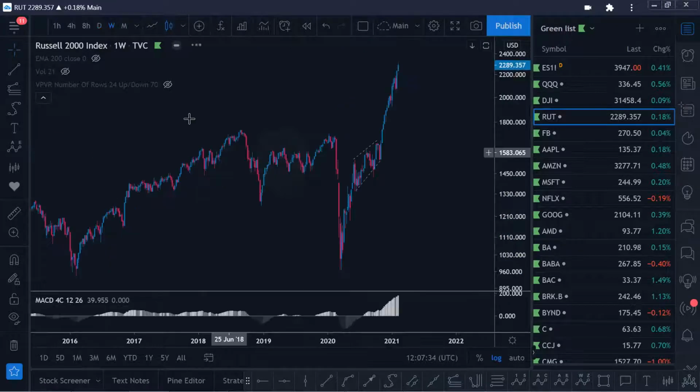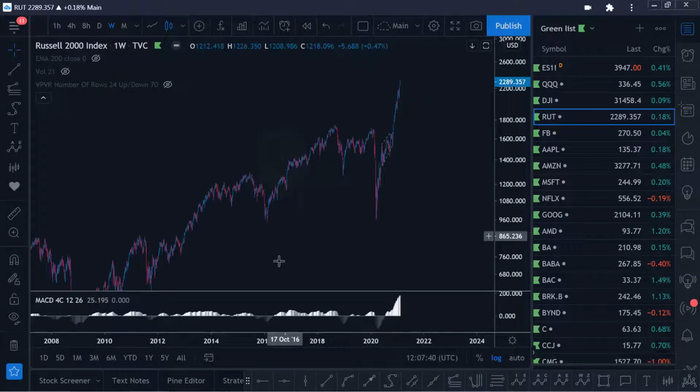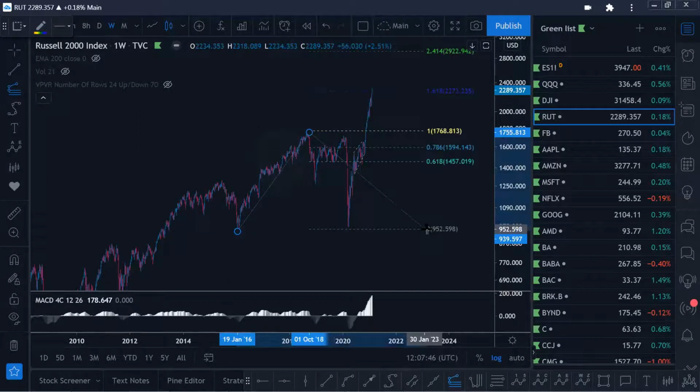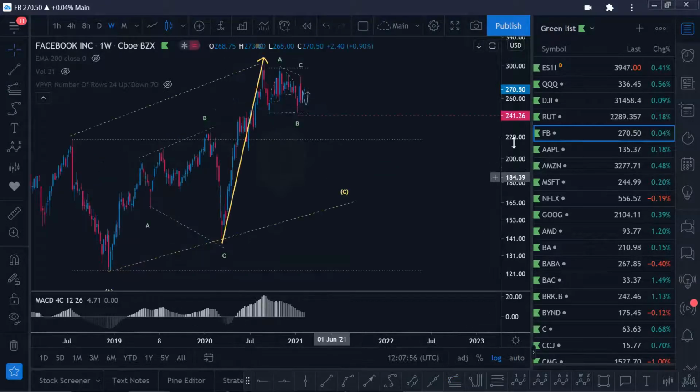Higher time frames, really challenging to find a structure, but the best we have, I think, is this impulse and this really convoluted expanding flat, which again is sitting right towards that extended level. So again, just showing you how extended we are on a lot of these charts.